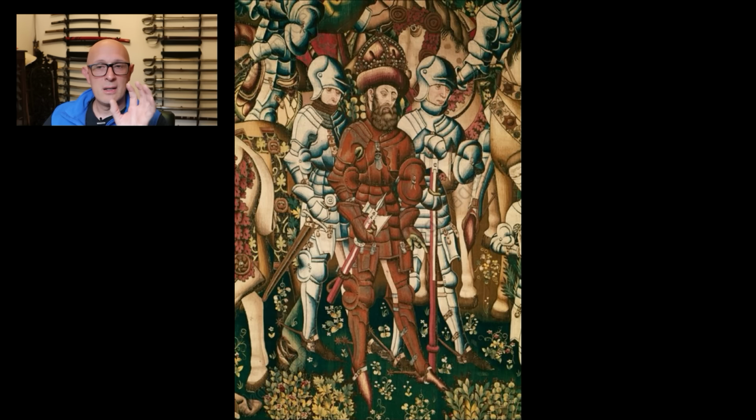So face and throat, obvious first things to notice. Another thing, if we move down a bit, is the armpit. The armpits are usually filled with what are called voiders, or mail in the gusset, essentially, to protect from thrusts in the armpit. However, mail can be bypassed. It's not as sure a defense against something like an arrow or even a lance or a spear as plate armour is. If we move down, we now get to the groin.